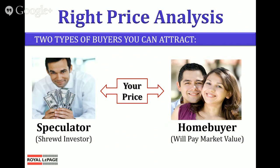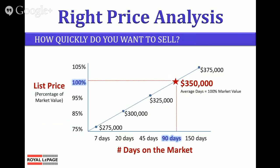This would be under normal negotiating terms with a normal closing date, and they're excited about raising their family. But market value or even the speculator's price are not the most important prices. The most important price is the seller's list price, and the seller's list price really depends on how quickly they want it sold. If you take a look at this graph, what this tells us is that for this particular example, to get market value of $350,000, it takes about 90 days to get an offer, probably another 60 to close. We're looking at 150 days to put a check in the seller's hands.